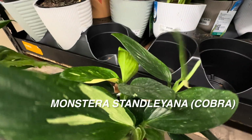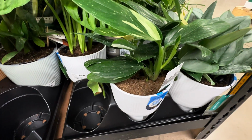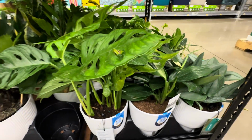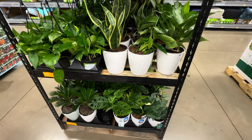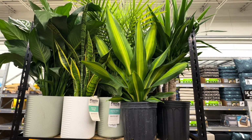So as you can see, there are no Philodendron tortums. That tortum was actually all the way in the back. Not sure if somebody else had already purchased that tortum, or if it's just one tortum for this pallet. I'm hoping to visit this location again. It's not that far from where I live, so we'll see.